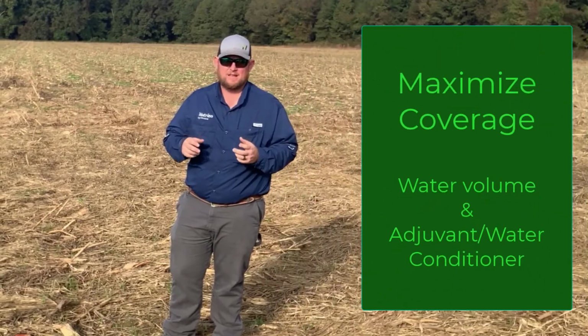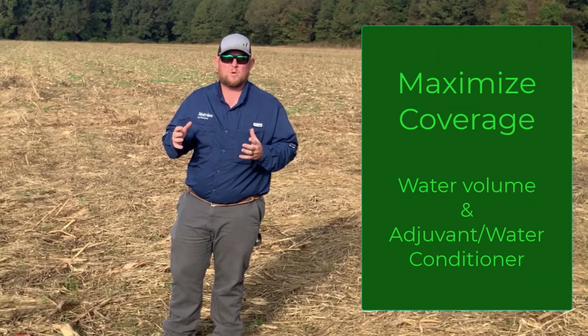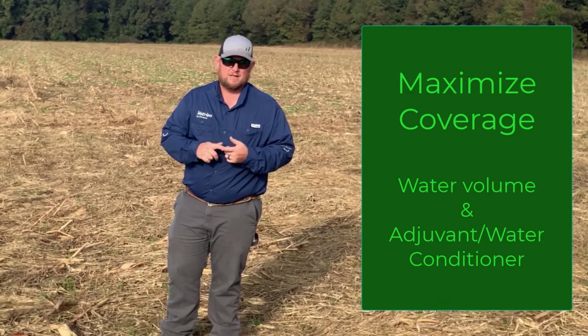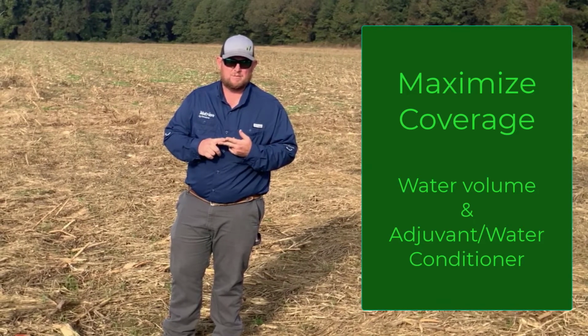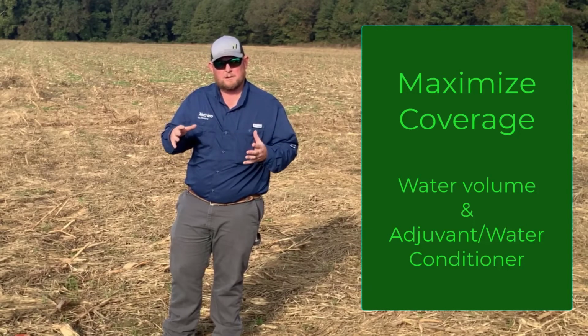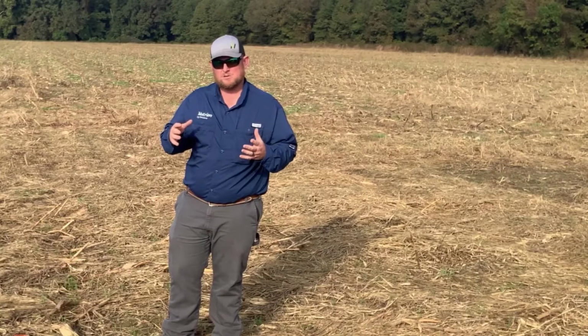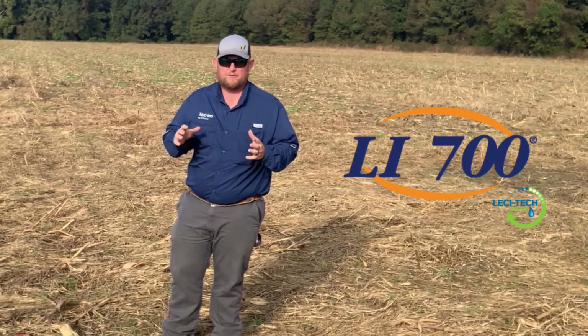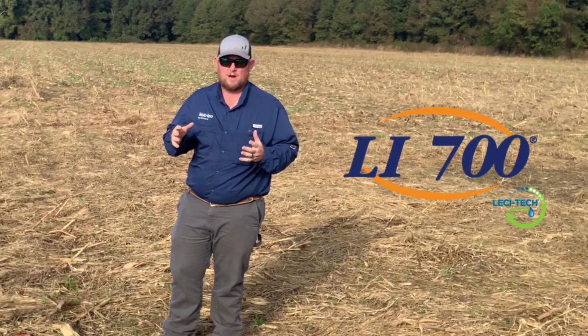The second thing, let's get good coverage. So what do we need for good coverage? We need high GPAs, and we need to use an adjuvant system that's going to help us get to the plant, get it on the plant, and get it in the plant. And my recommendation most of the time for that would be LI 700, probably at 1/4%, which should be fine, especially when we're doing these higher water volumes.